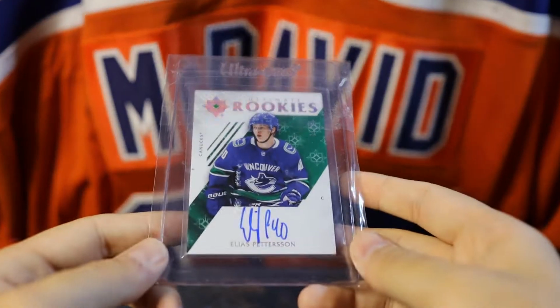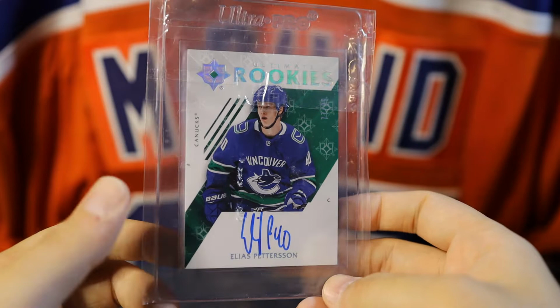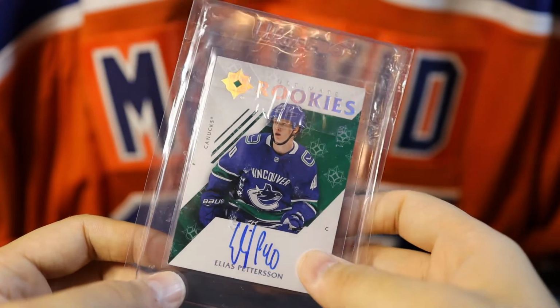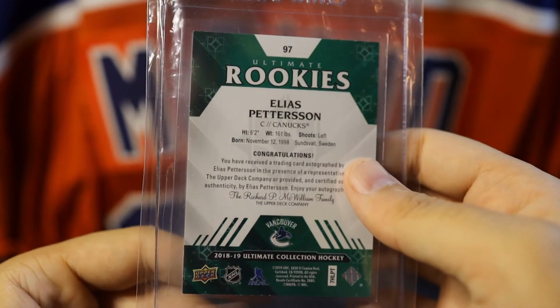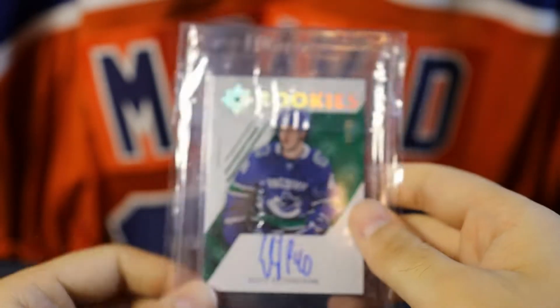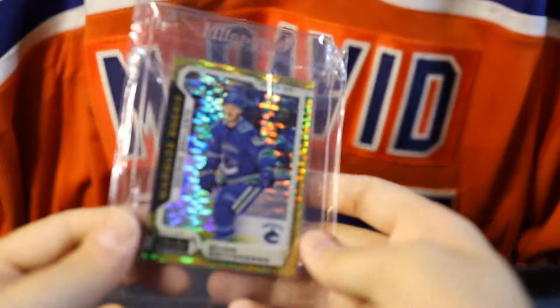Here's a card. This was a Beckett, I think 9. This was a really strong 9. It had two 9.5 subgrades and two 9s. I was going to get it graded with PSA. Hope for probably just a PSA 9, but it's just a little too much white on the corner there to be a 10, probably. Nice card, though. That's the Ultimate Auto out of 100.